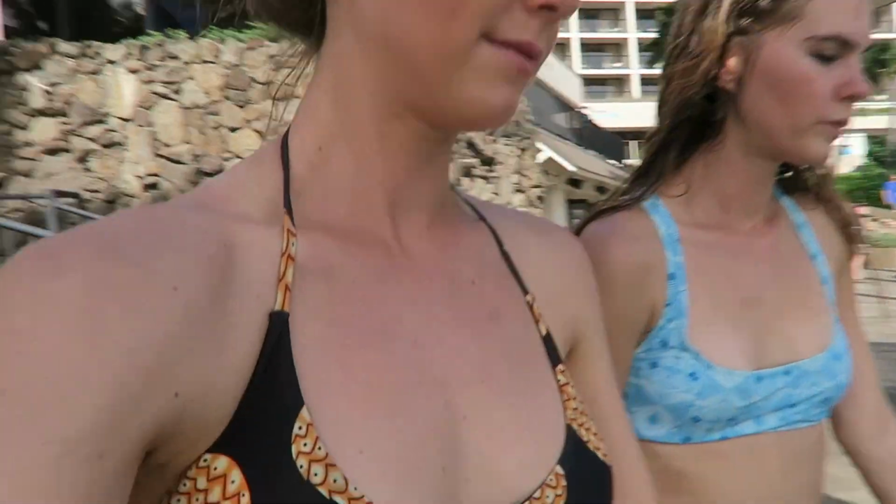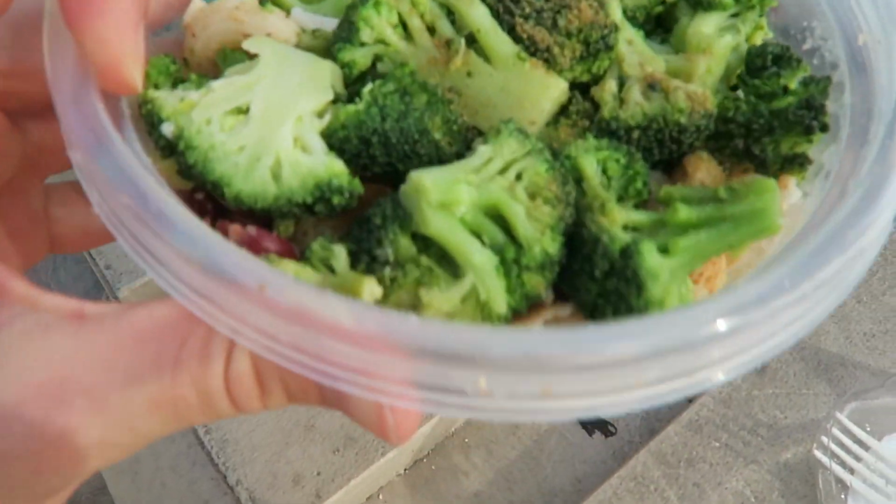This is a locally grown pineapple and it is the best thing I've ever had. Oh, so good. I also packed some food, got some pasta and beans.